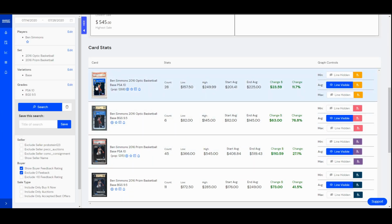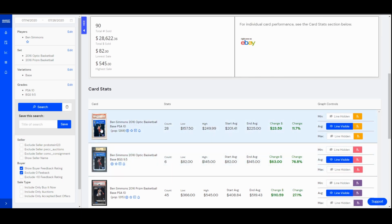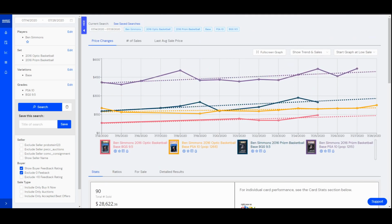So I think there's a buying opportunity here on these PSA 10 Optics. This gap should be much larger, and I think his stuff's going to go up anyway because he's been looking really good in scrimmage games. So that's Ben Simmons.